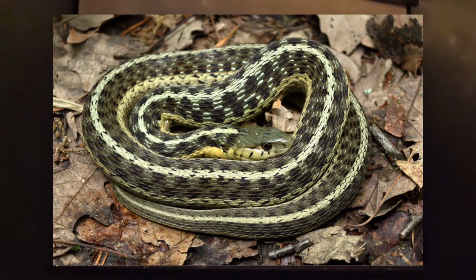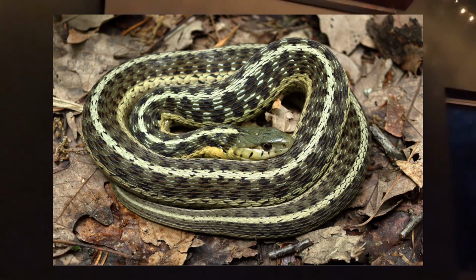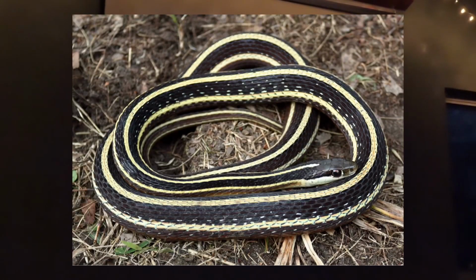There's 3 species in the Thamnophis genus here in Kentucky. This is by far the most common, the eastern garter snake. Lots and lots of variation. In fact, I could probably do a presentation on these snakes alone, showing 30 different looks with 30 different snakes. But next slide, please. Another member of this genus is the eastern ribbon snake.